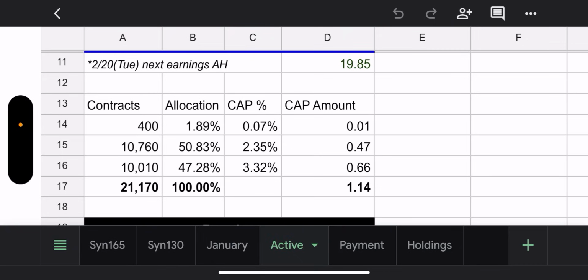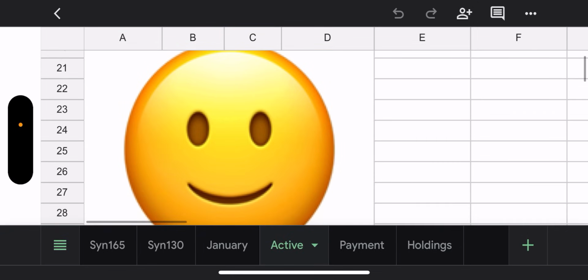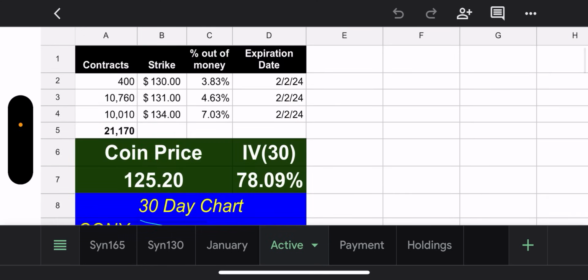So here's my reaction. Plain simple. Good job. Happy face. We're all happy. Scattered strikes, out of the money, 3 to 7%. Okay, it's pretty good. With coin, maybe I want a little higher. But you know what? You're getting a happy face. Good job, guys. All right, let's go to payment.